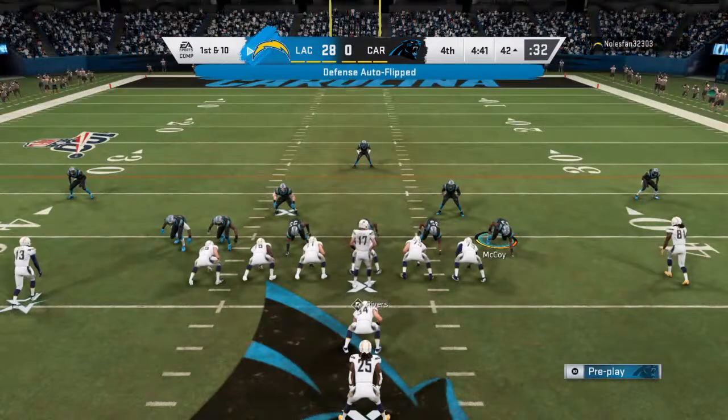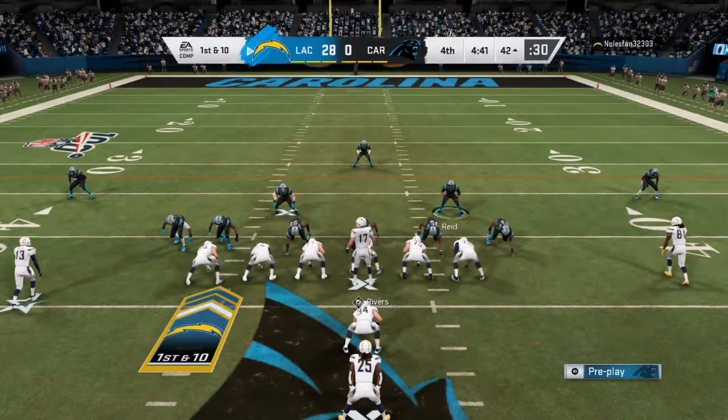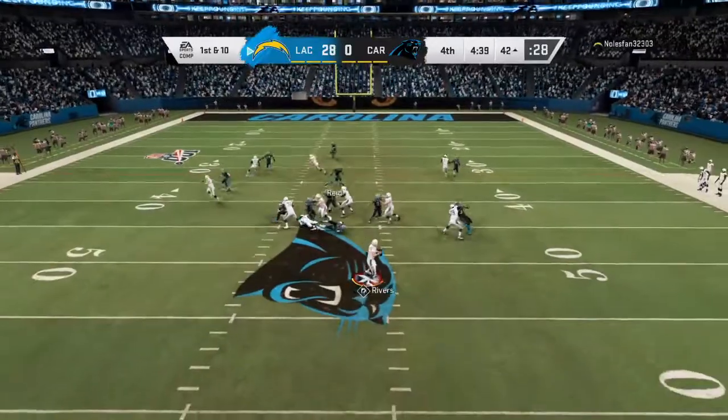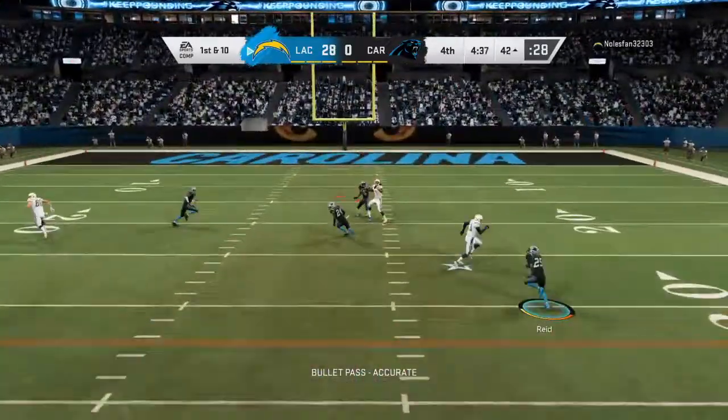180. Slack 11. You can't block me. You can't block me. Now a play fake here on first down.